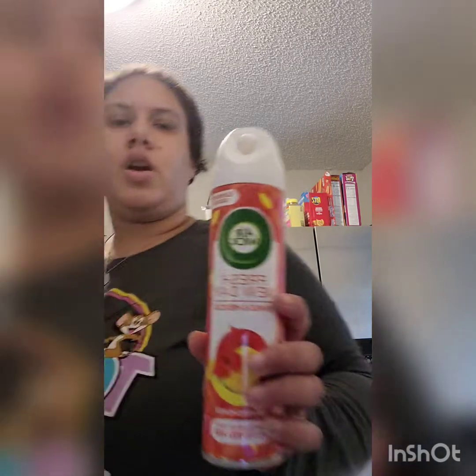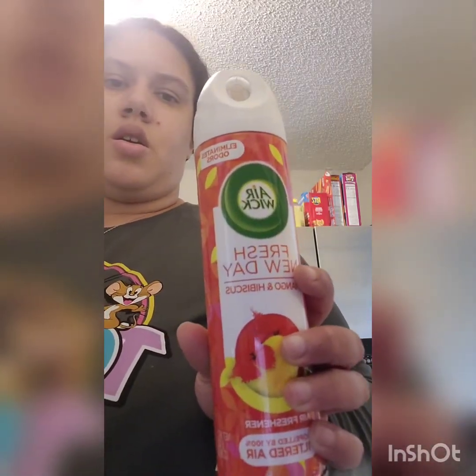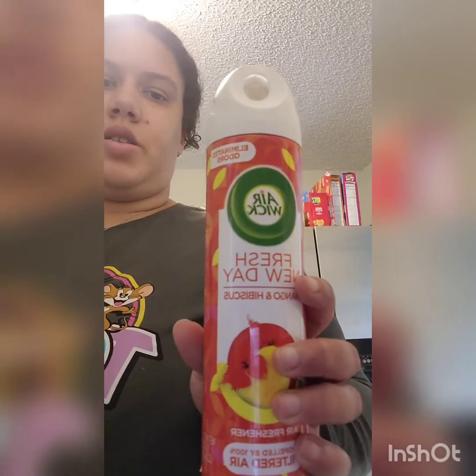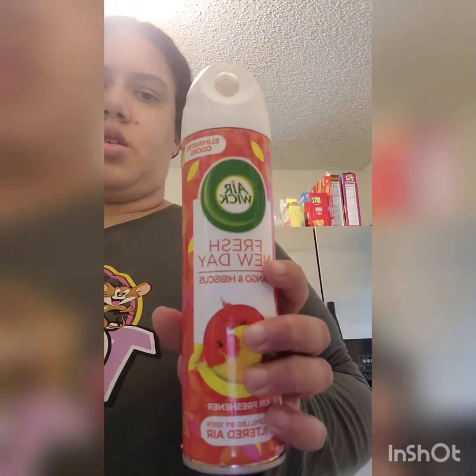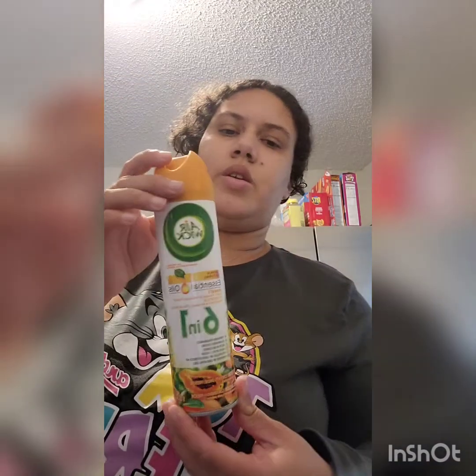And I wanted to try this because I'm starting to get into mango and hibiscus spray and stuff, so this thing looked good, so I got this too. And this one's Hawaiian exotic papaya and hibiscus flower oil, 6-in-1, so I got this one too. Okay. And then I ended up getting another can of it.